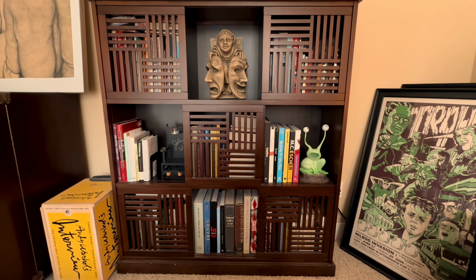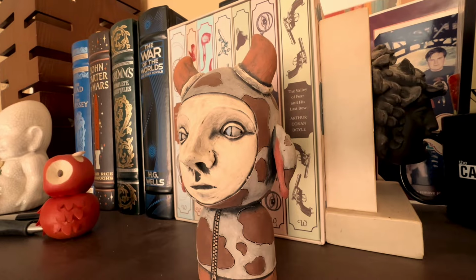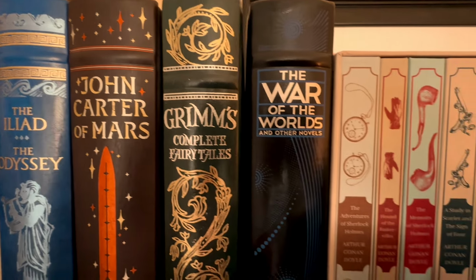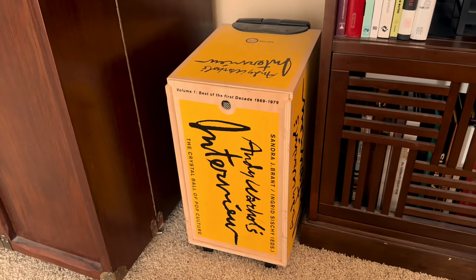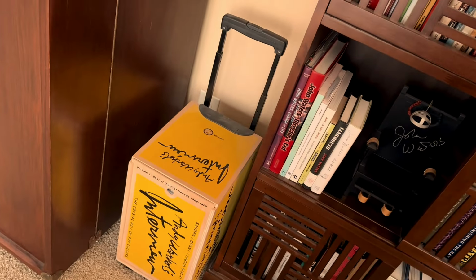Okay, so there are two shelves in my bedroom. This is the smaller of the two. Up top, you'll see a bunch of knickknacks and a few Barnes & Noble collectible editions, as well as this box set of The Adventures of Sherlock Holmes. Sitting beside the shelf, you'll see a big box set of Andy Warhol's Interview magazine. This is by far the largest book in my collection. It actually rolls like luggage, it's so heavy.